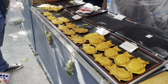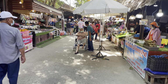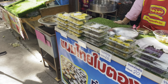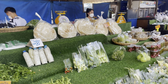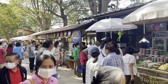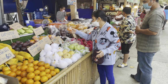These are kind of like a Japanese style. It's like a, what is it? It's like the taiyaki or something like that. Can't remember the name exactly, but it comes with like a red bean or whatever inside. And then the little coconut desserts. And it looks like the Thai pumpkin. Some of the vegetables and some of the little snacks up there. Sugar, oranges, pears.